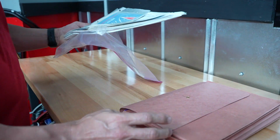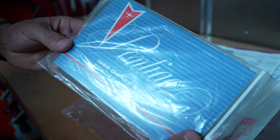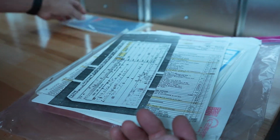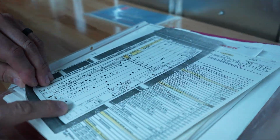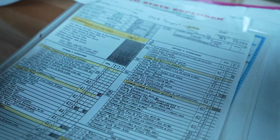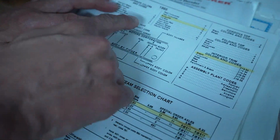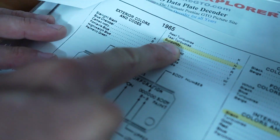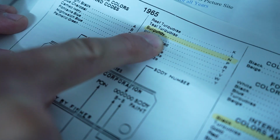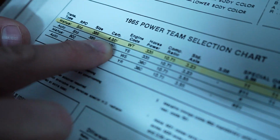Okay, so when you purchase this car and you receive this car, there'll be this big Ziploc bag full of all this stuff in the trunk. 1965 owner's manual, PHS docs, build sheet, build card. Let's get to the important stuff here. Again, we'll have this photographed on our website. Car started exterior color burgundy. That's probably the color it is now, teal turquoise. The 389 4-barrel.